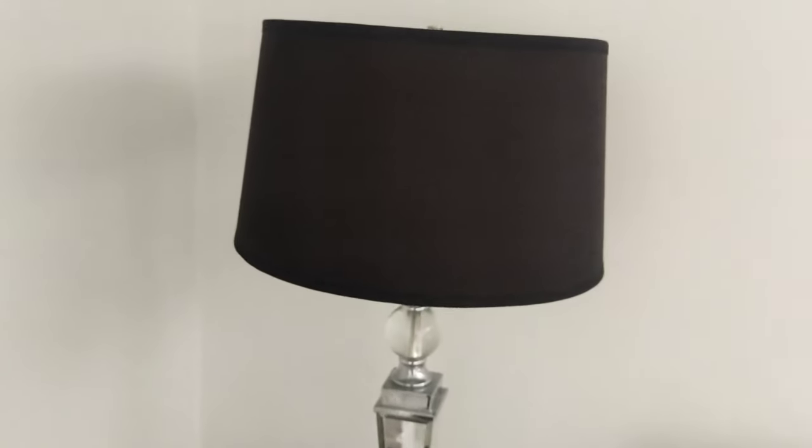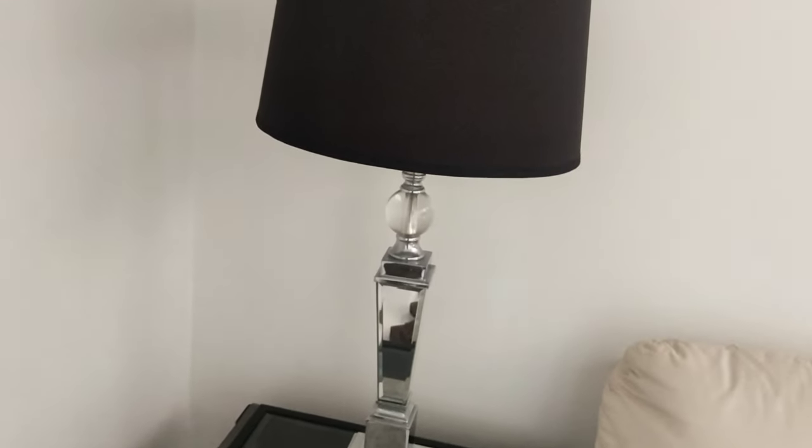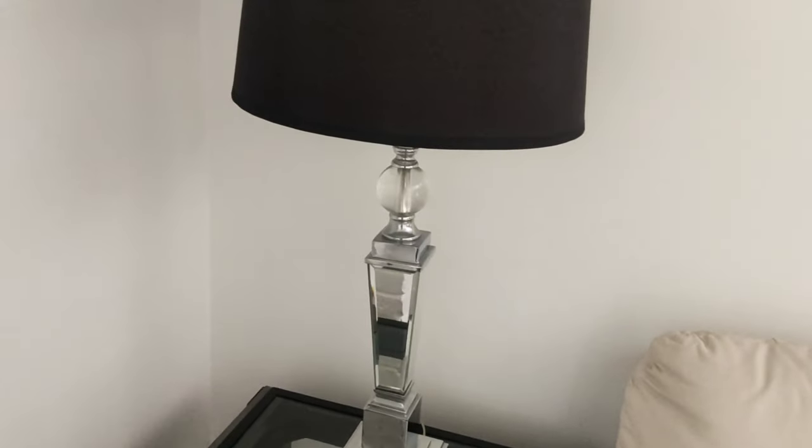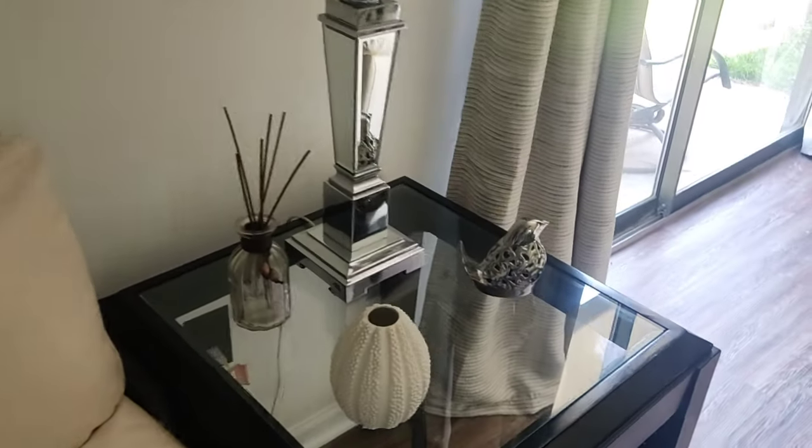And they actually came with the shades on them. No, they didn't. I take that back. So the base of the lamp came from Goodwill. I think they were actually more, but the person rang them up for like $4.99. And so the shades came from Walmart, and it was just a set of two of those.